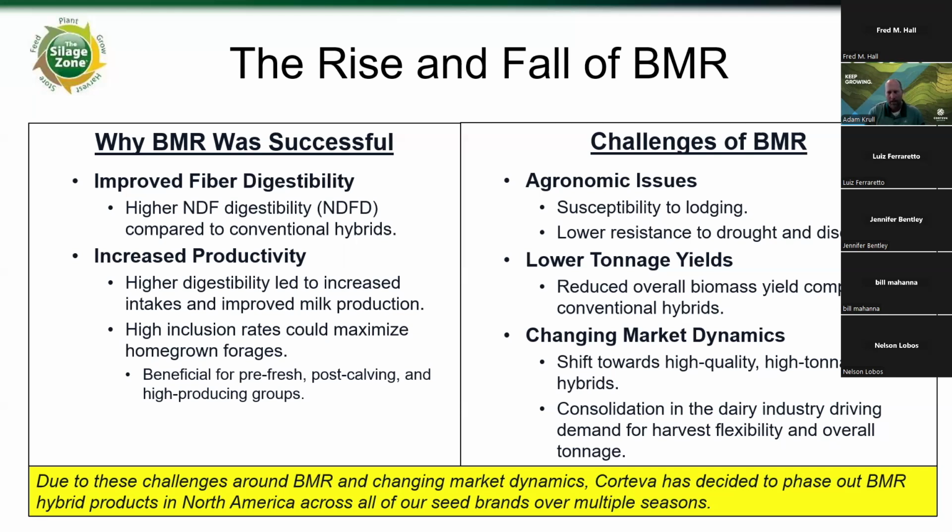And so as these dairies got bigger and land became really valuable, and we had to maximize how much we were getting off the land, sacrificing yield became really a tough pill to swallow. And same thing with these large dairies.